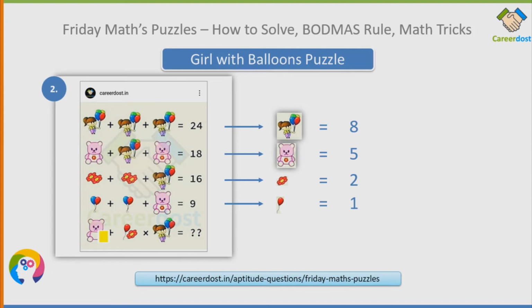And the value of one balloon plus the value of the flower will make a total of 3 into 7, because we already know the value of the girl without the balloons is 4 and the value of each balloon is 1. So here we will put the value as 7. Here also, apply Bodmas. 3 into 7 will be 21. 21 plus 3 will be 24. So the answer for this puzzle will be 24.